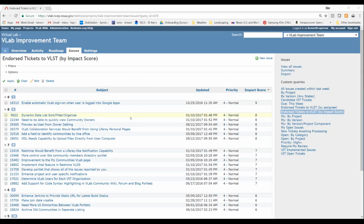The next item on the list is a dynamic data list, sort, filter, organize. That's waiting for DXP because there's some additional capabilities with regard to the dynamic data list there. And so we'll be reevaluating that with DXP. Just as a reminder, DXP is the upgrade of virtual lab collaboration services. We're using a product called Liferay for the portal, and we're upgrading. We got the monies to get the new license, and we'll be upgrading that.